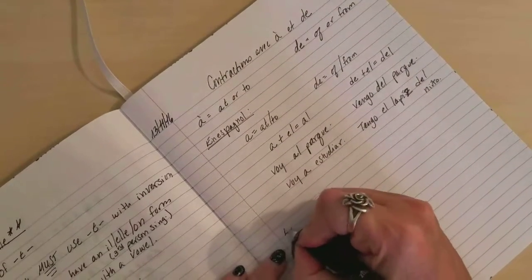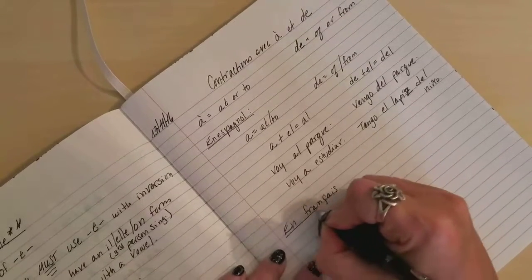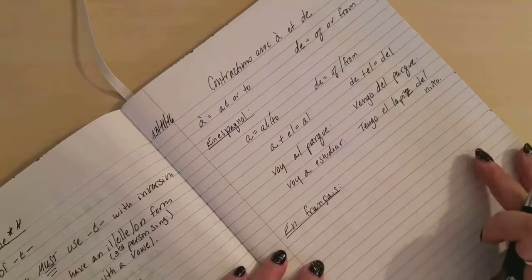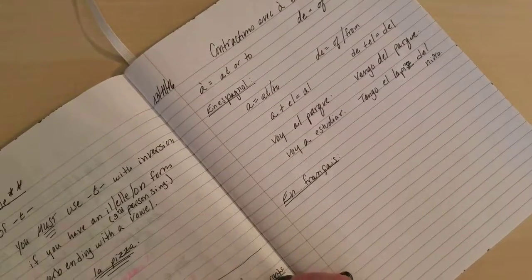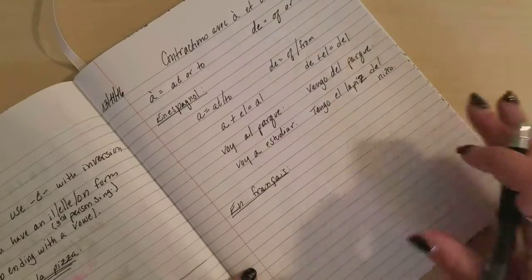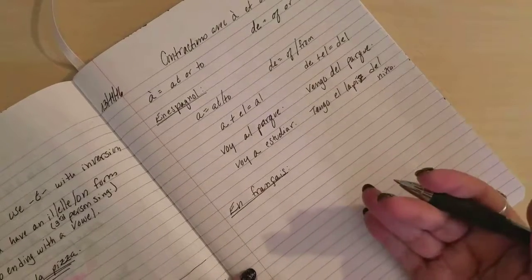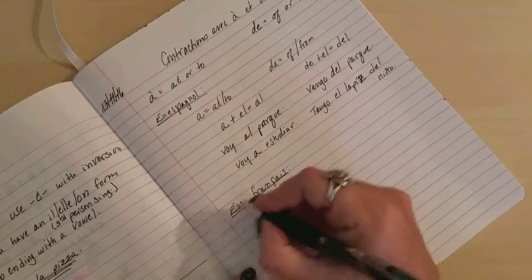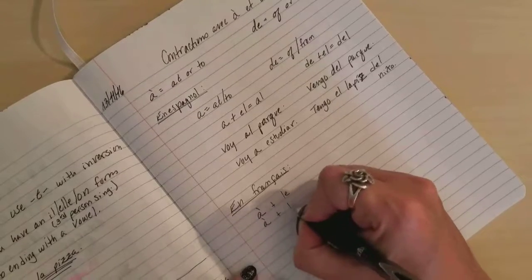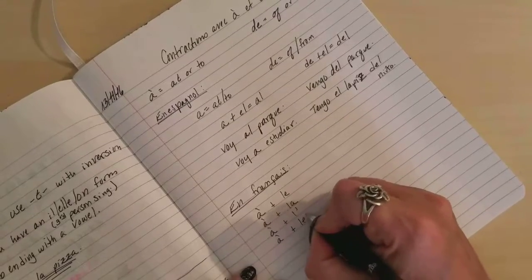All right, so en français, c'est un peu plus compliqué, mais pas beaucoup. So not a lot more complicated than this in French. Let's start off with both contractions. We're going to write them 4 times. Why? Because we have 4 definite articles, words that mean the: le, la, les, and l'apostrophe. So we have à plus le, à followed by la, à followed by l'apostrophe, and à followed by les.